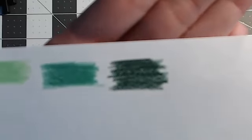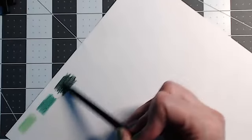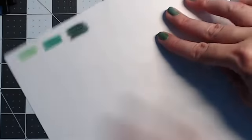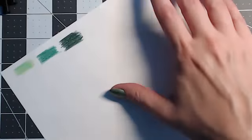Pretty nice. Like a blackish green. Hey, Scooby. So you've got your light green, your emerald colored green, and then that's like a really dark green. But wow, guys, these are... I'm pretty surprised. I was expecting to have to give these a bad review, to be honest with you.